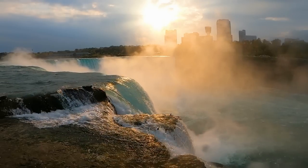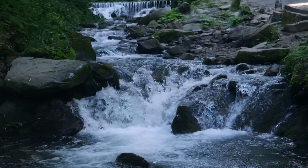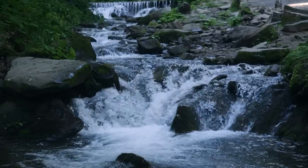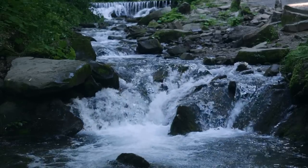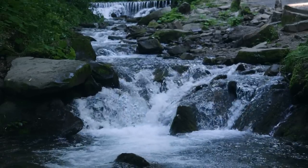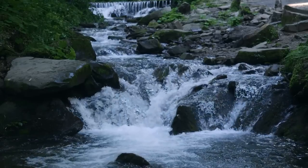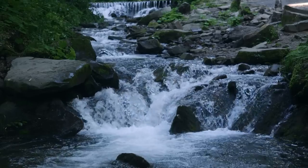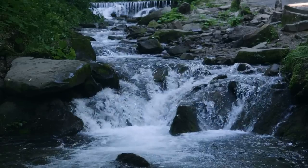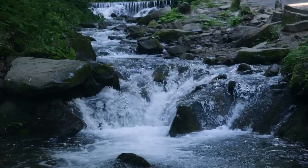But if it feels within your reach, I invite you to imagine a small stream flowing gently nearby. The water is clear and calm, sparkling in the light. This stream represents a safe space, a place where we can release anything we no longer need to carry.